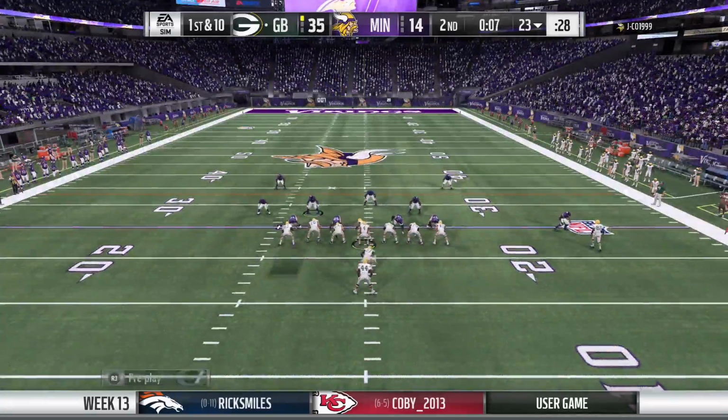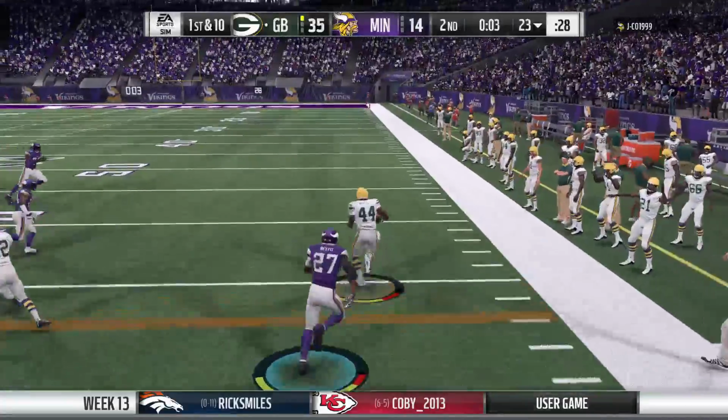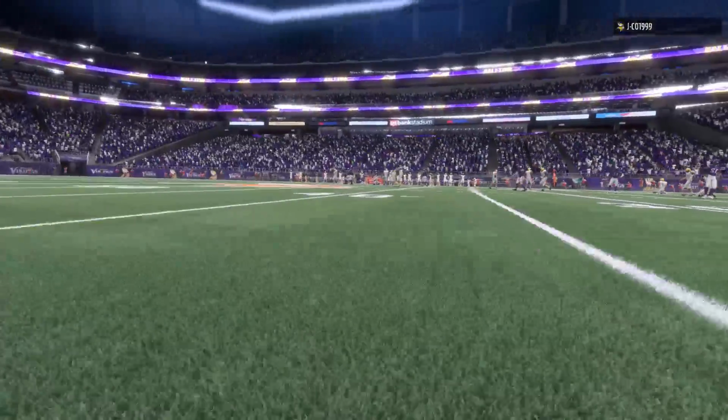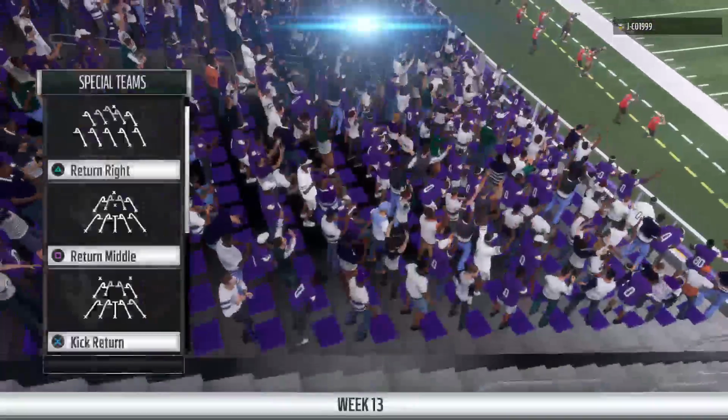So the D-line's going to spread out. They'll run on first down. Mitchell. Oh, he's got a little daylight. And he takes this one just shy of midfield all the way to the 49. So we've come to halftime here with the visiting Packers out on top.